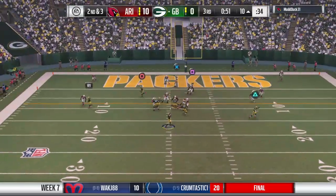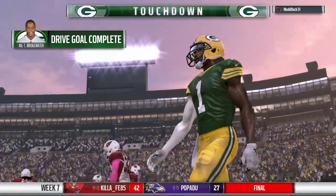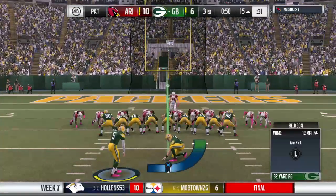Bridgewater now on 2nd down, and he's going to take it in. Touchdown, Packers. Tyreek Hill with touchdown number 7 on the year. And the Packers are back within a score.